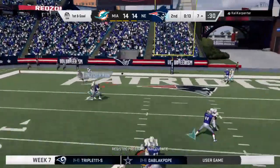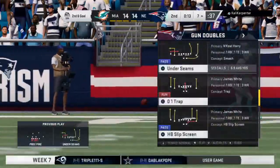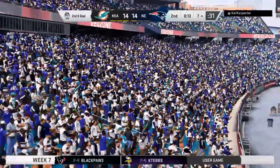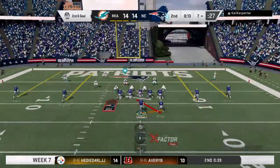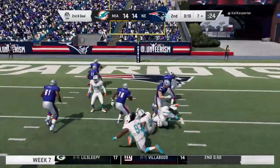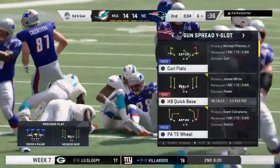Operating from the gun, Herbert. And that will be incomplete with a clock down now to 13 seconds. N'Keal Harry was the intended target, but it'll be 2nd and goal. They'll try again here from the 7 on 2nd and goal. On 2nd down, they'll run with White. Trying to run inside, but nothing there. It'll go as no gain on the play, and now they're looking at a 3rd and goal.